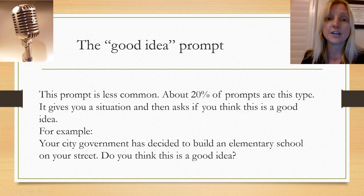Then we have the good idea prompt. This one is less common, only about 20% of prompts are this type. It gives you a situation and then asks you if you think this is a good idea. For example, your city government has decided to build an elementary school on your street. Do you think this is a good idea?